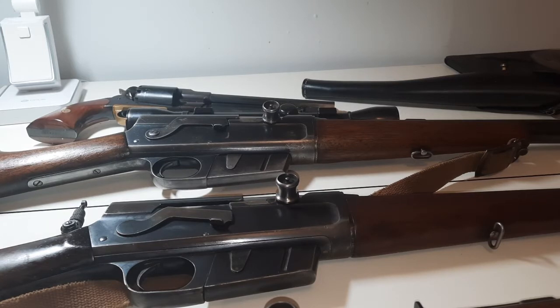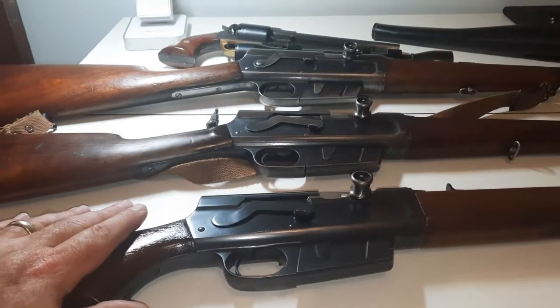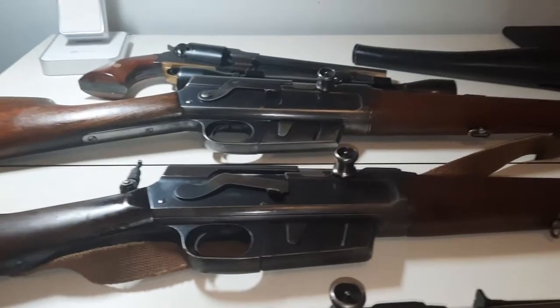Now, do I own guns like that? Yeah, I have modern firearms, but I saw my neighbor, he had a table at the gun show and he had a Model 8 Remington. And I've always been a fan of them. In fact, I have three. Actually, this is a Model 81. I'll get into that in a second here.